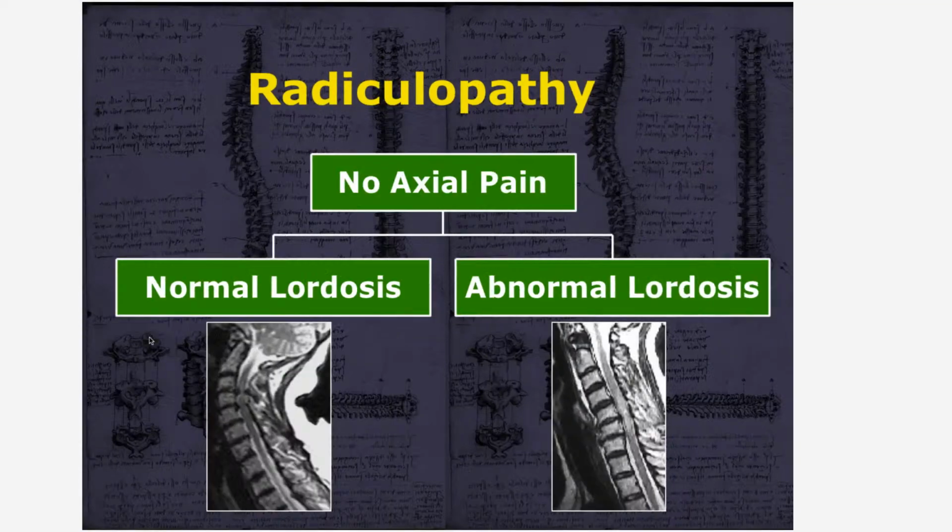Next slide. No axial neck pain, and then we look at the alignment of the spine. If a patient has normal lordosis, like the MRI scan on the left side, that is in favor of a posterior decompression without fusion. If somebody has reversal of the cervical lordosis or kyphosis, like the patient on the right, then I go from the front and I most likely will do a fusion. Next slide.